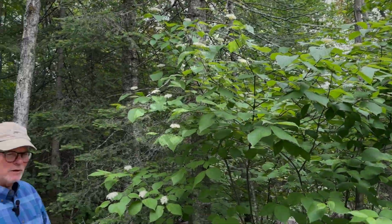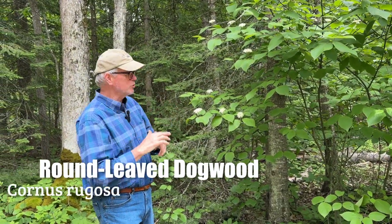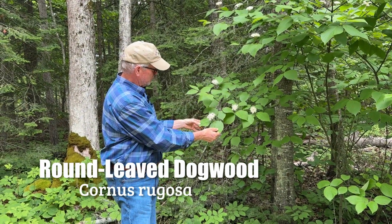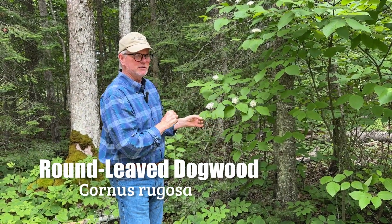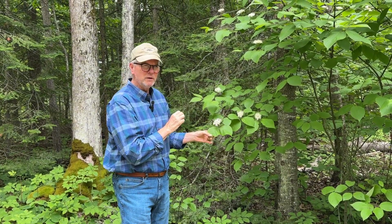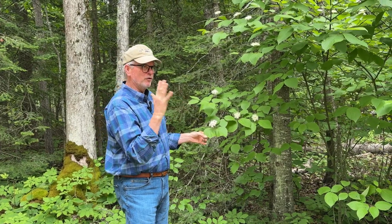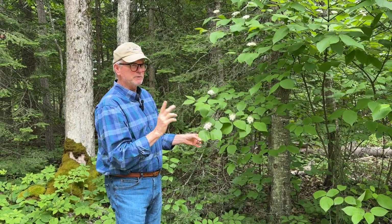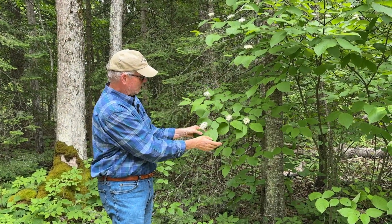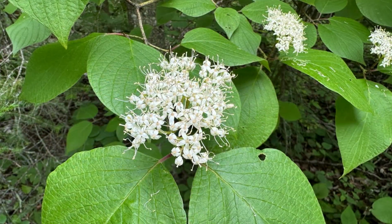Well, it is now early summer, but there are still a few spring blooming things at the clearing. We'll start with this one. This is probably the most common deciduous shrub in Door County. This is round-leaf dogwood. I can't decide for sure if there are 4 or 5 native species of dogwood in Door County. This is the most common one, just finishing blooming now, dropping its stamens.